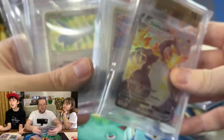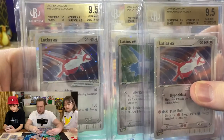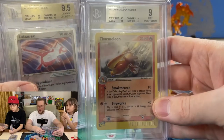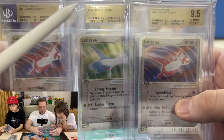But again, with vintage cards especially, we are very conscious of the fact that when you go to Beckett, you should be happy when you get a 9 for a vintage card, put it that way. But the thing is, this I'm super happy about.